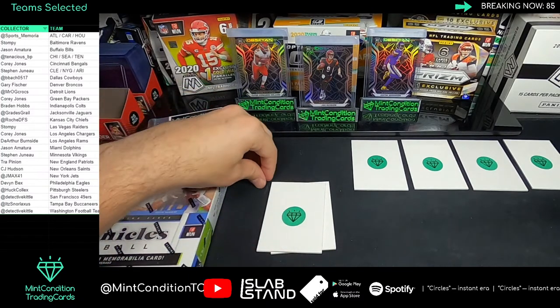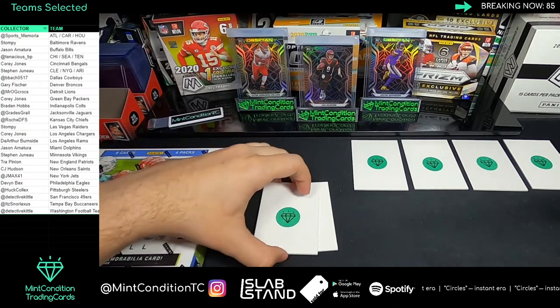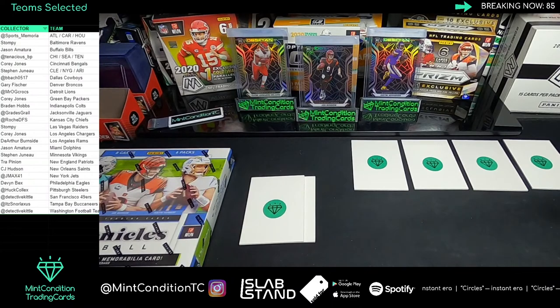Is there a Lamar auto? I don't think so. Maybe I skipped over it when I went through the list. Don't remember off the top of my head, though. I don't think so. I think it's all the rookies. You get JK, you get Devin Duvernay. And then there's one defensive.